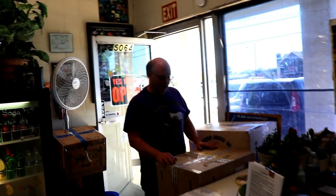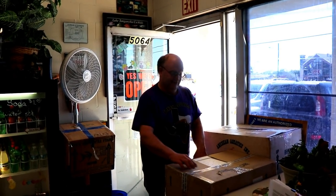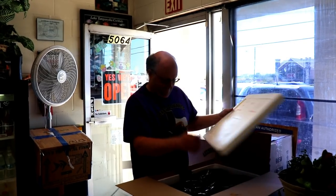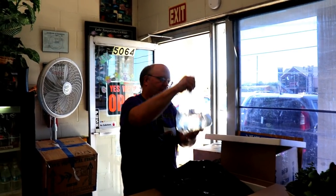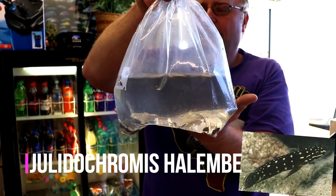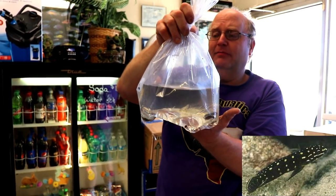New shipment from our supplier in the Midwest. This guy has all the Sentanienis. This is a jet black Chliatherina. Chliatherina, they call them Halembe now. The biologists are renaming things. It used to be Chliatherina jet black Regani, now they're jet black Halembes.